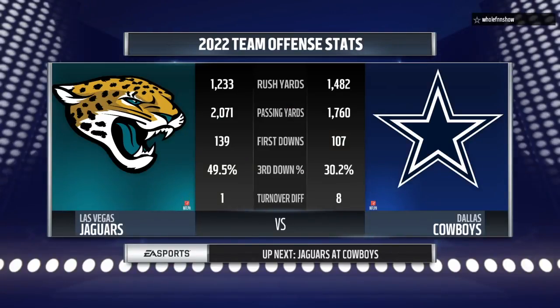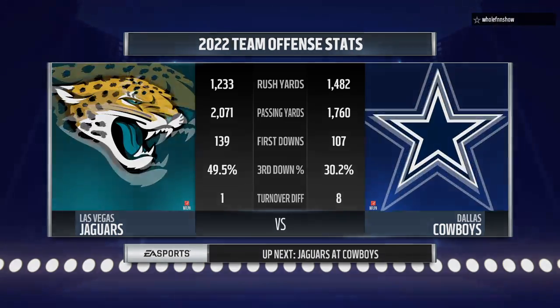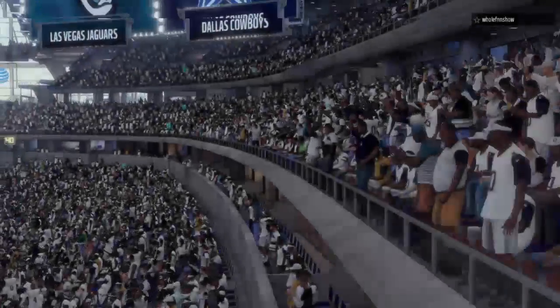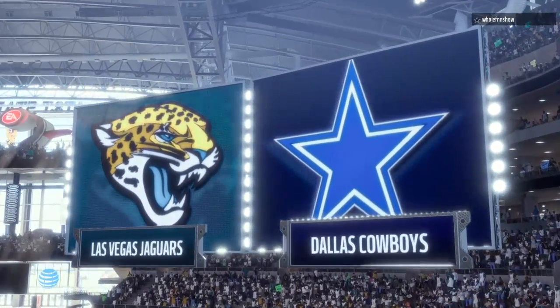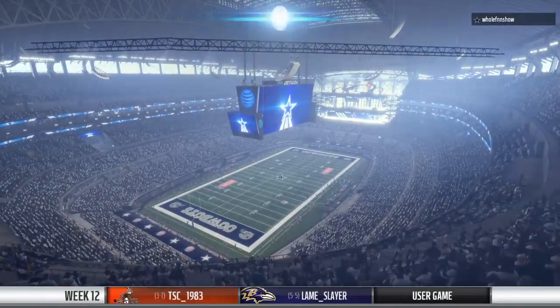Hello, everyone. I'm Larry Ridley, and this is the NFL on EA Sports. Happy Thanksgiving, everybody. Today we have an exciting matchup between two teams looking to perform on a big stage. It's the Jaguars going up against the Cowboys.